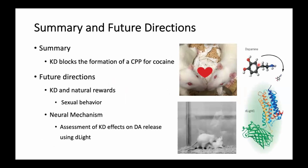In summary, we found that a ketogenic diet blocks the formation of a conditioned place preference for cocaine, and potentially ketogenic diet animals have a decreased motivation for cocaine. To explore this further, we want to investigate if the ketogenic diet has the potential to impair learning and memory processes involved in the conditioned place preference task.